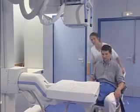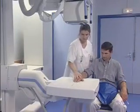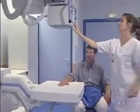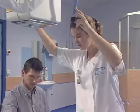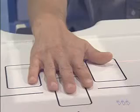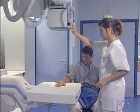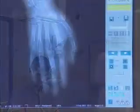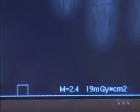For this wrist examination with the patient in a wheelchair, the grid can be removed and it's possible to position the anatomical part at the edge of the detector area. Now the synchronization between the tube and the detector is disabled. As in other imaging modalities, the dose is measured and automatically displayed with the image.